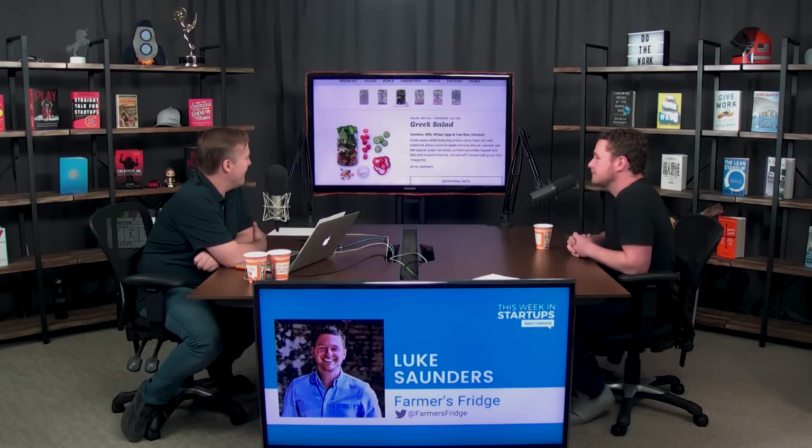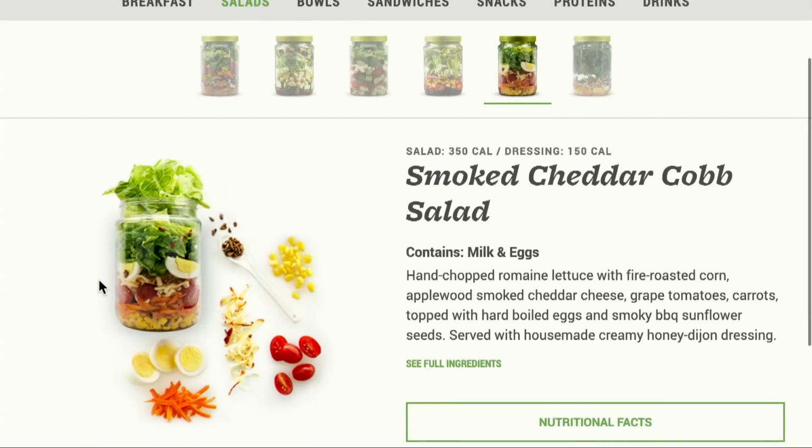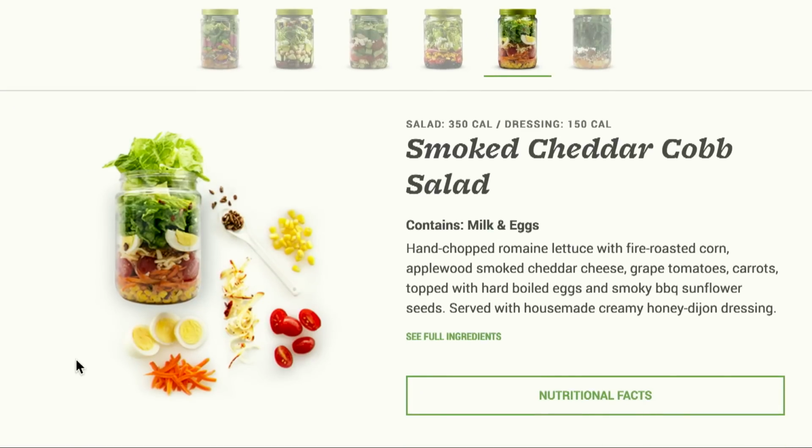How do you deal with the salads? I know this is tactical and in the weeds, but I think it's an obvious question that people will have. How do you deal with the dressing? Is the dressing in the salad already or part of the cap? It's in a tiny container at the top of the jar.